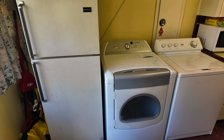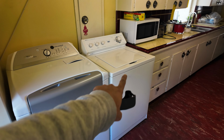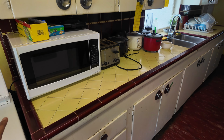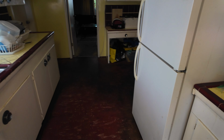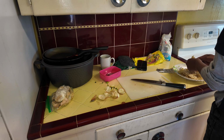So guys, this is our fridge. We have two fridges and one dryer machine and one washing machine. And I want to show you guys my kitchen. And this is the new Hamilton Beach. Upstairs we have a pot, rice cooker. This is another fridge. We have more spaces, like two spaces alongside.